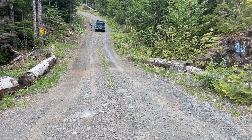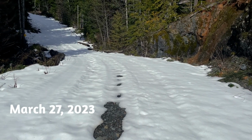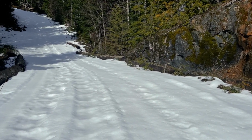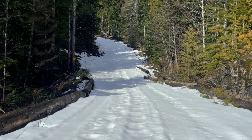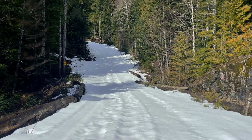So we made it to the point where we had to turn around back in March. Well, that's it for good now. Not gonna keep going. Gotta wait. It seems to be a nice trail that's going up the mountain, but we'll have to wait till it thaws and snow is gone. There's no snow this time around.